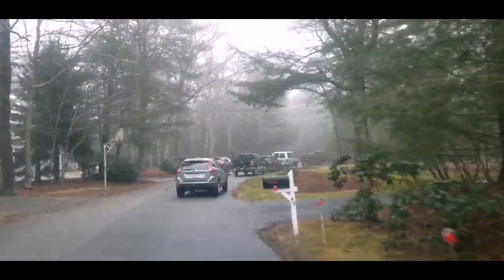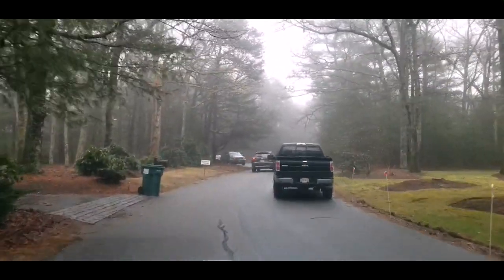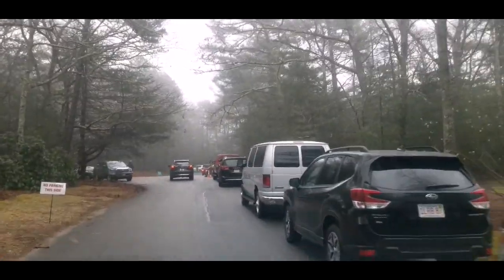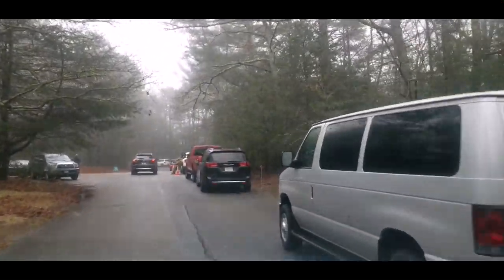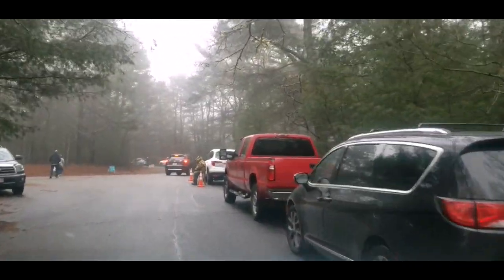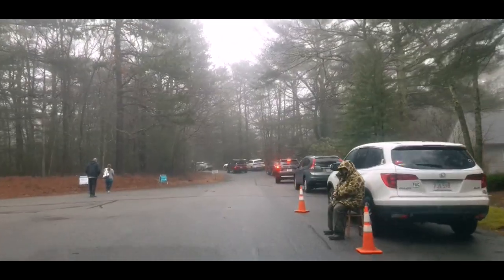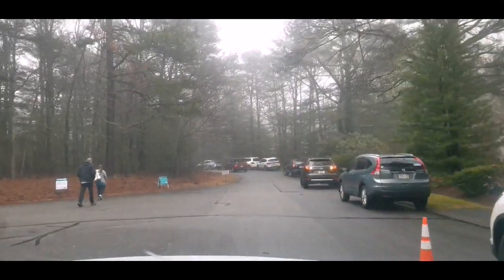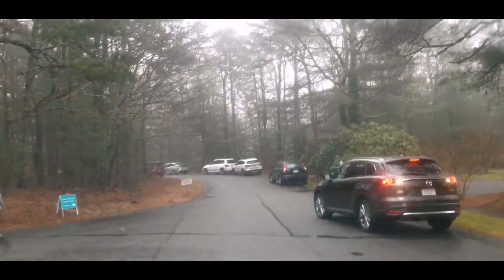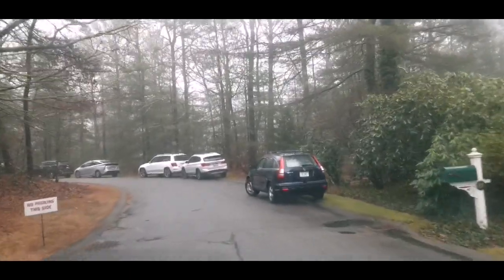And here we go to the lineup of vehicles. Here we are. Let's see where we're going to be able to park this thing. Okay, park here. That's a driveway. Where is the house? The house is on the other side of this thing. Down there. Park. That's a driveway.